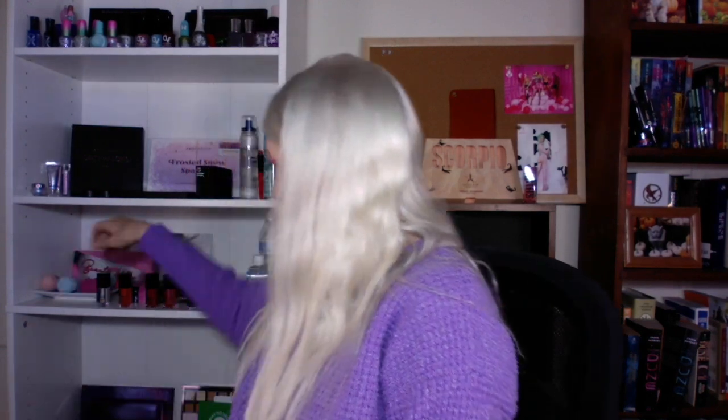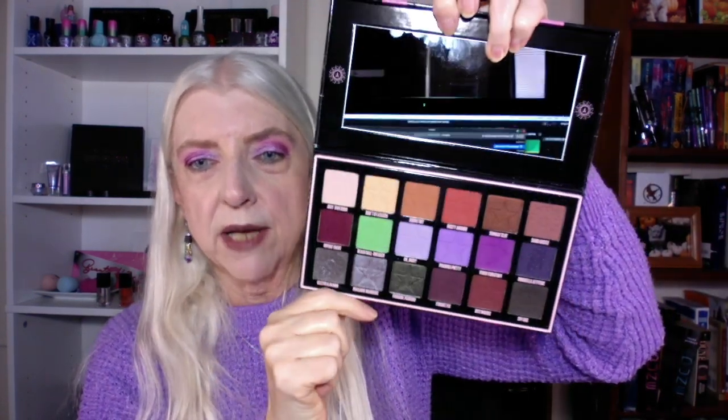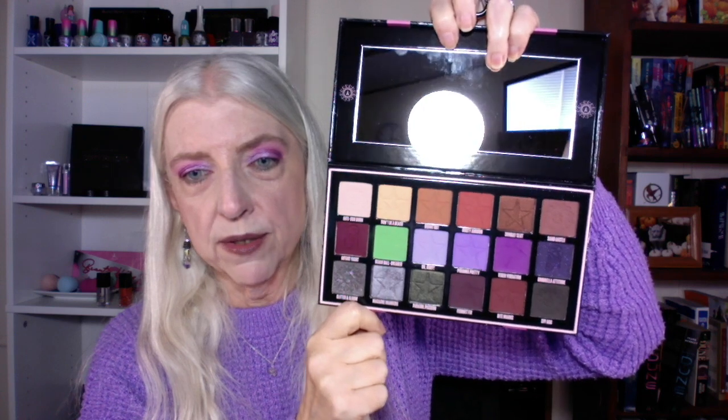So I'm not saying that I regret buying it. I'm sure I'll have a lot of fun creating a lot of different kinds of looks with this palette. But the Gothic Beach palette also had, just talking about comparisons here, he did the same thing. The top row is neutrals, the second row is purples, and then the third row is a green, a burgundy, a brown, a black, and a silver.